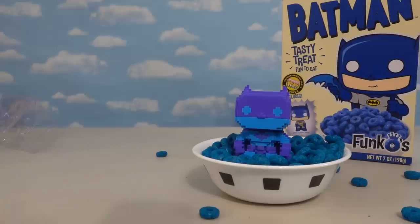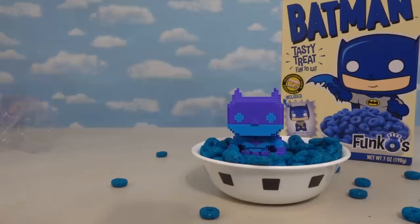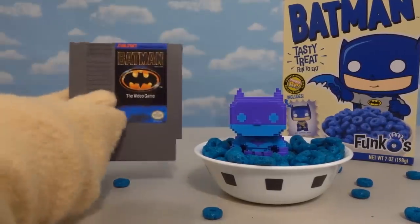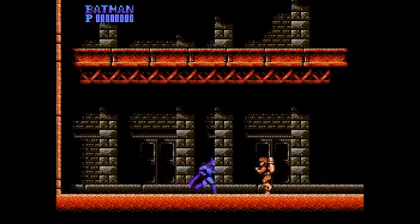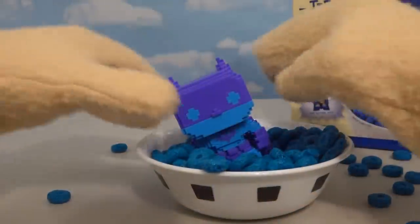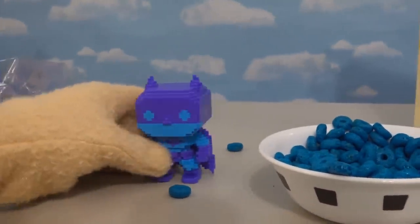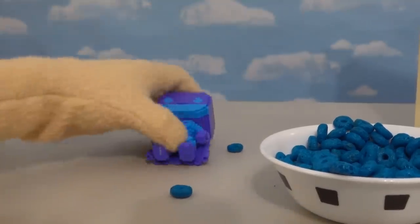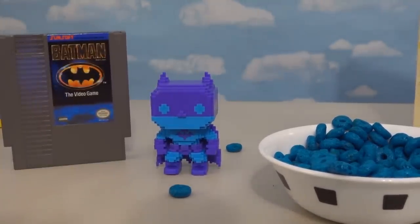Now, if you're sitting there wondering why Batman's all blue and purple here, well, that's because that's exactly how he appeared in the NES game of Batman! And yep, this was a crazy game where Batman appeared all blue and purple. I'm not really sure why, but of course, with this super cool exclusive figure, he reflects those colors. And, wow, they did a great job on him too. Oh man, what a super cool Batman. That looks just like he does in the video game.